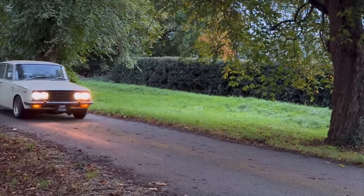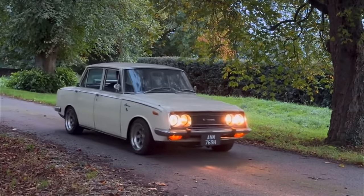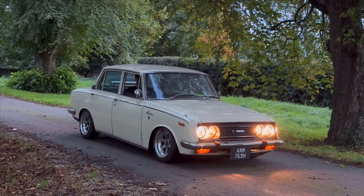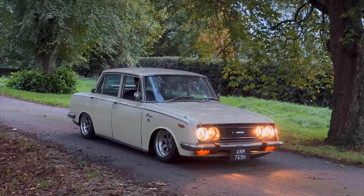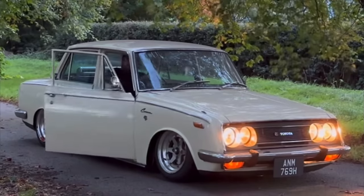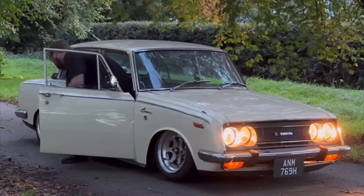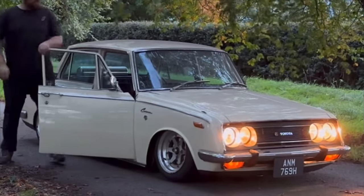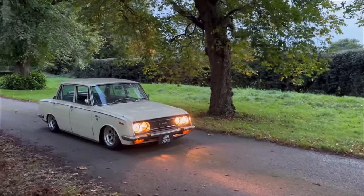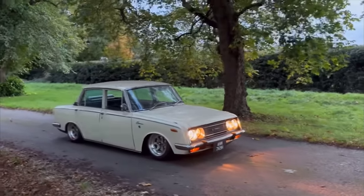Now, for me, like building this Corona, I'd never even seen one until I was asked to do it. This was done for Airlift Performance as a promotional video, and I built a full custom bag kit for it. And I think the video speaks for itself. That is something else. That is such a cool piece of machinery. And I built that. And to be honest, if you asked me if I knew what I was doing, I'm going to have to say no.